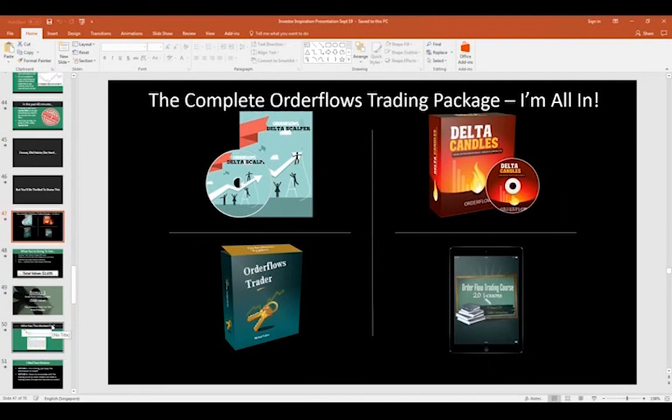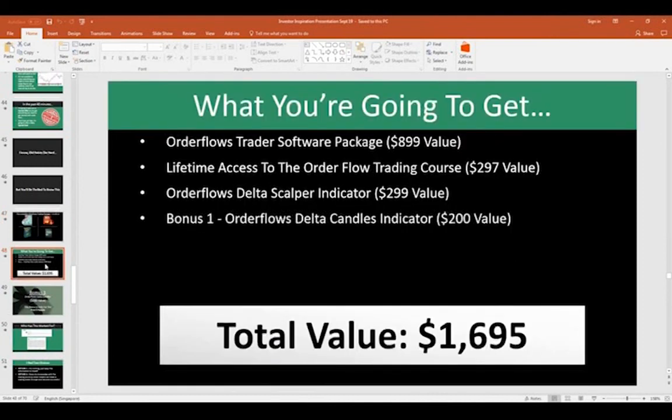So even if you're a complete neophyte to order flow, you can take the course, go through the course, and understand what's going on, and begin trading with the order flow, at least watching the markets. I'm not saying you take the course and you start trading with real money. Watch the markets, understand what you're looking at first, and then go for it.